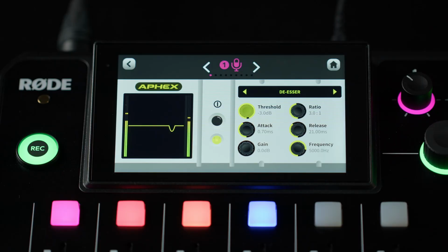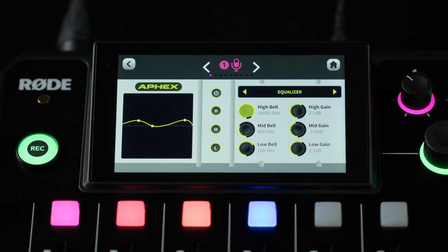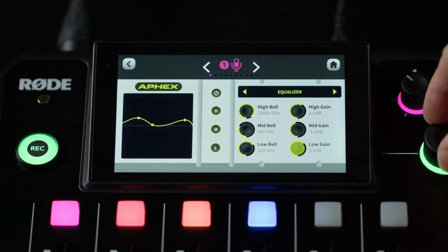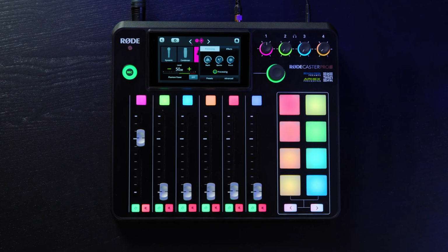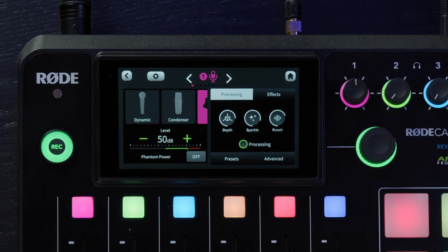There is also a de-esser, noise gate, high-pass filter, and equalizer for each channel, which are all powered by APHEX. All of these processors are fully tweakable on board using the advanced editor. However, if you prefer simple, quick controls instead, there is the VoxLab processing editor. This highly innovative and intuitive audio shaping tool features 3 simple controls for depth, sparkle, and punch, each of which controls multiple processors simultaneously for achieving perfectly balanced processing in seconds.